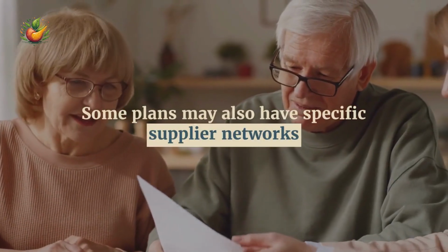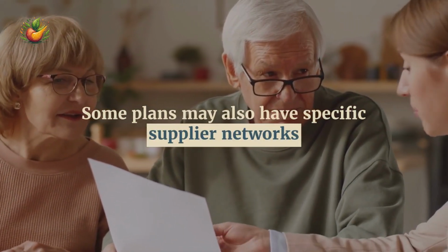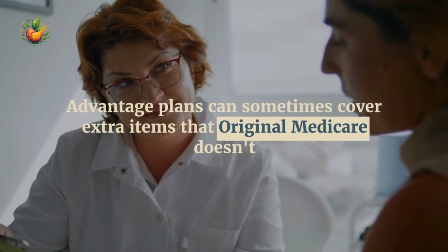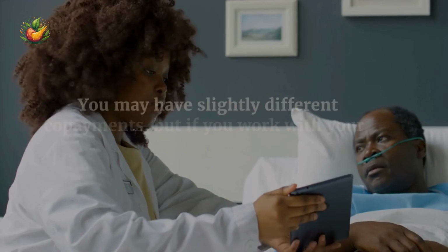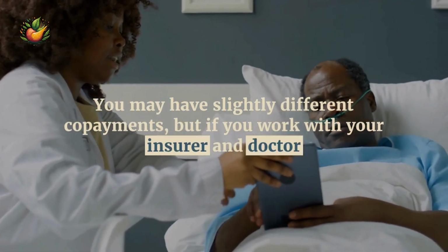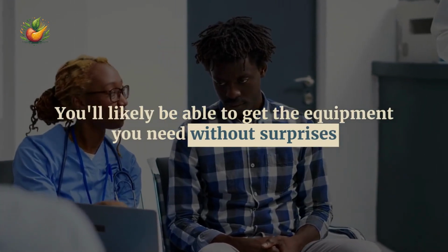Some plans may also have specific supplier networks, so check with your insurer to understand their requirements before getting your equipment. Advantage plans can sometimes cover extra items that original Medicare doesn't, like replacement masks or accessories, which are essential for CPAP maintenance. You may have slightly different co-payments, but if you work with your insurer and doctor, you'll likely be able to get the equipment you need without surprises.